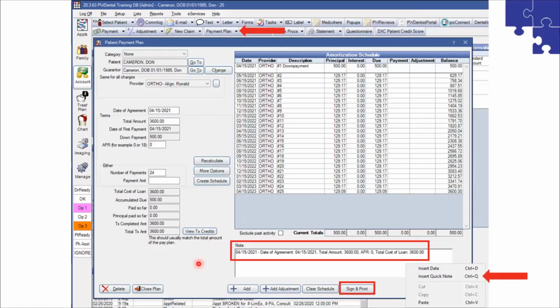The next thing is to have a good note, just like the treatment plan and the financial agreement. You want to have good language in your payment plan, because this is another thing you should certainly get signed if you're going to be providing a payment plan in-house. So this note is a default note. You can add any other language here that states your expectations that they pay on time, what happens if they don't pay on time, etc.